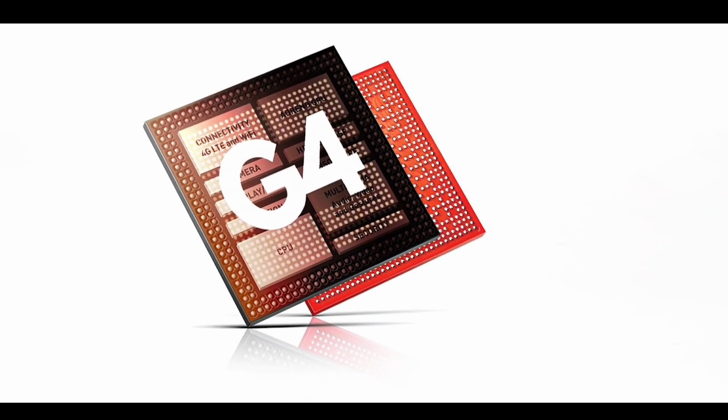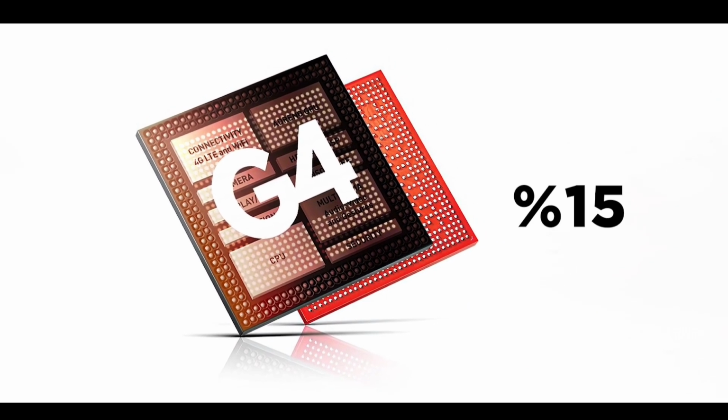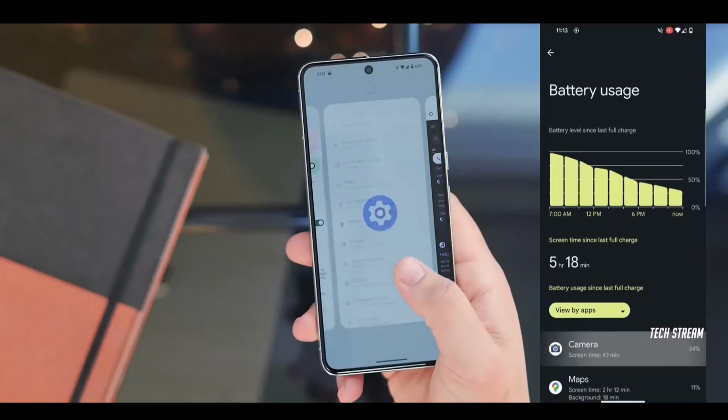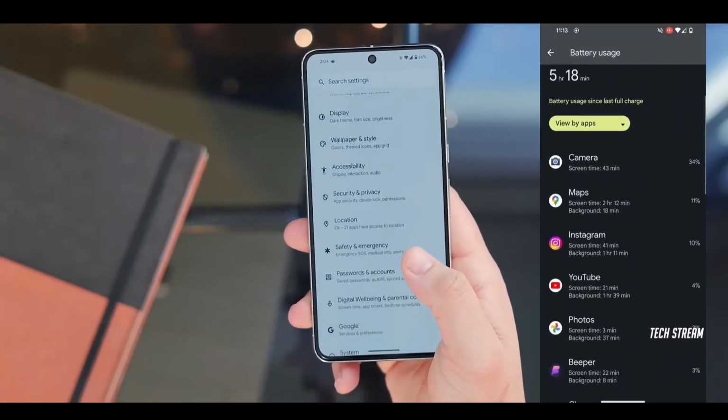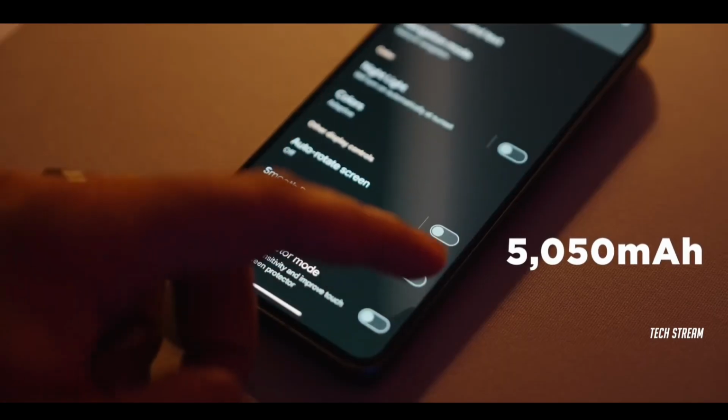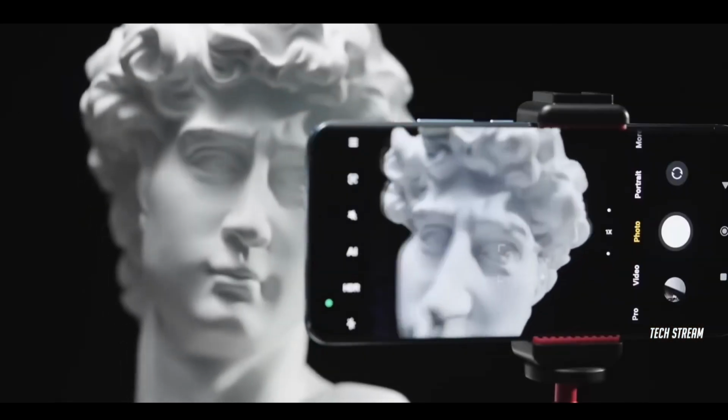The new Tensor G4 chipset is said to be about 15% faster than the G3, though it still falls behind the Snapdragon 8 Gen 3. However, Google has managed to significantly improve battery life, despite retaining the same 5,500 mAh capacity.